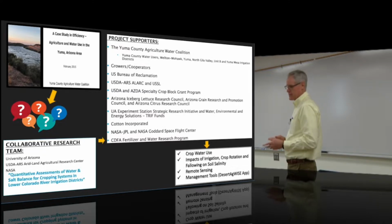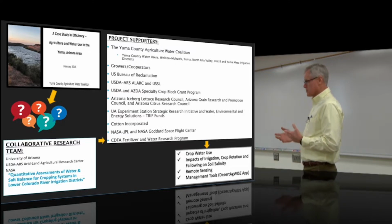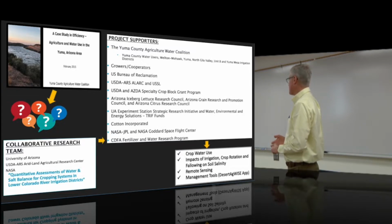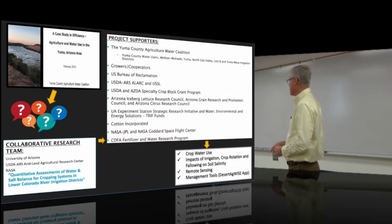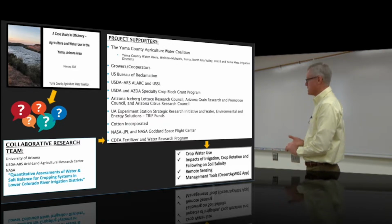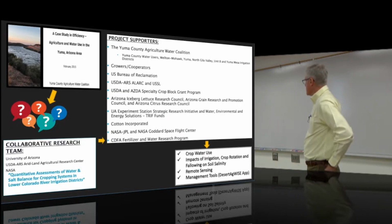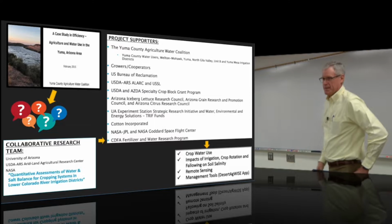So the Bureau of Reclamation, I think Andy will probably talk about, but they have to estimate what crops are using and where all the water's being used, what the crop coefficients are, as they manage the river. Of course, USDA, the Specialty Crop Block Grant Program, the different commodity councils, lettuce, citrus, wheat, supported this. The experiment stations and some extra funds they had bought some equipment. Cotton, Incorporated, NASA, and even California Department of Ag.